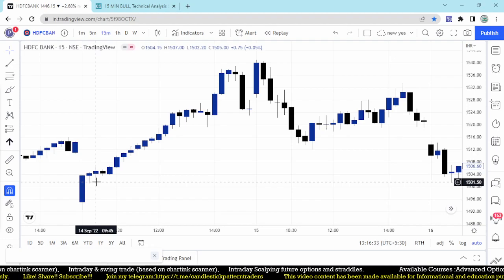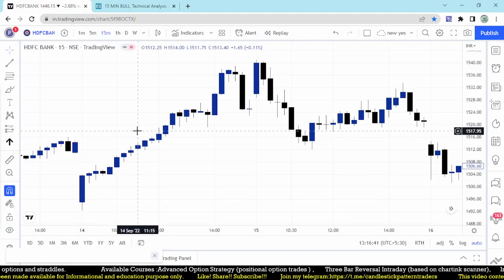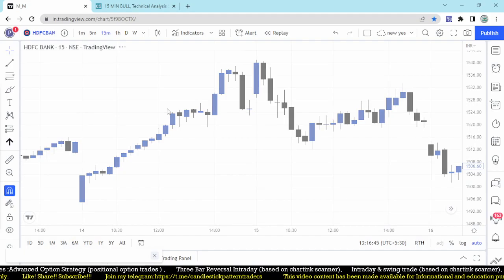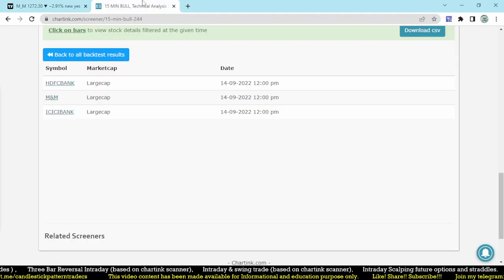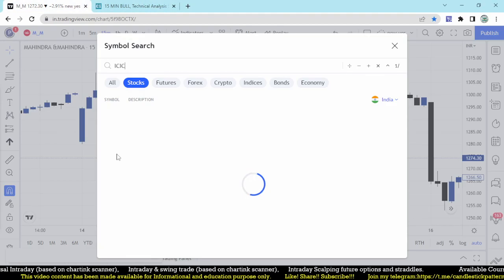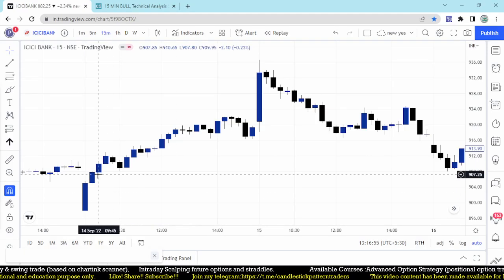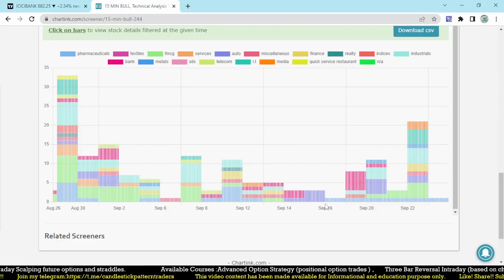Let's look at the day. The market gapped down and went higher. I don't need to check it further because it was a 100% profitable day. Even M&M, let me go for M&M. All the stocks will give you some better opportunity. And ICICI Bank on the day: the market kept lower and it kept going higher. This was the third candle of ICICI Bank, which went higher. We will take another day.